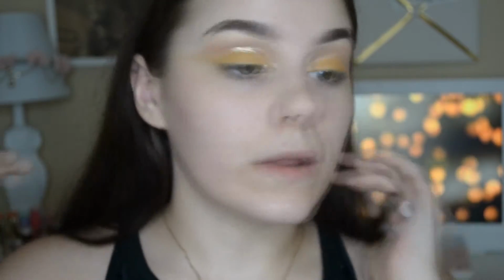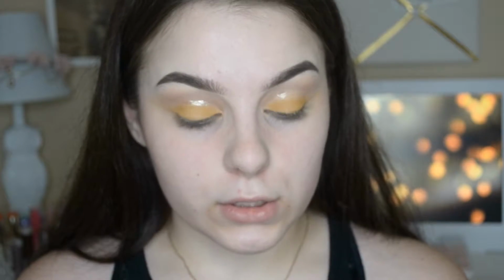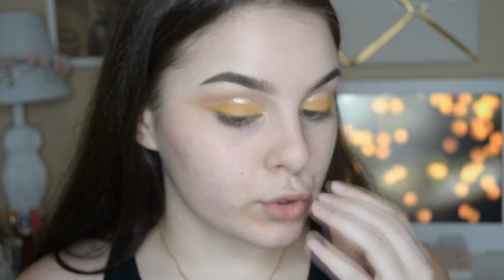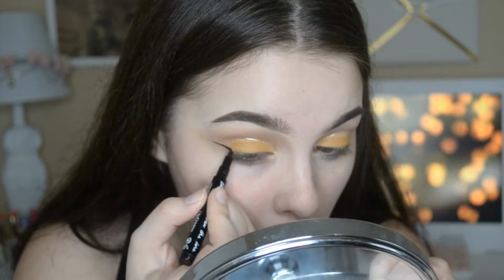The eyes are pretty though. They're very, I don't know. I feel like on camera it's not giving it justice. IRL, it looks really pretty, and once I have my face makeup and everything on, it'll look really, really pretty and very summer-like. But on camera, it looked real bad, to be honest.